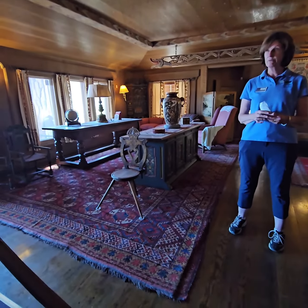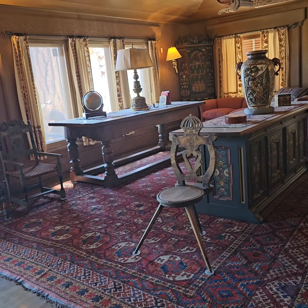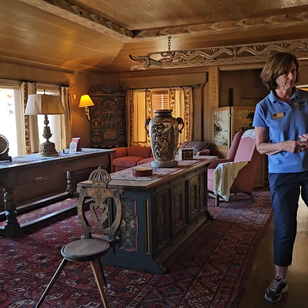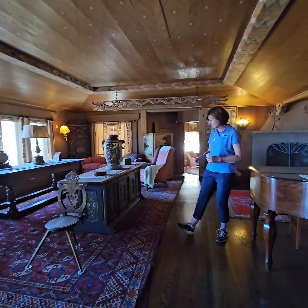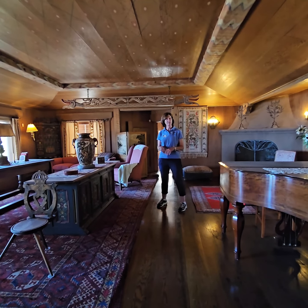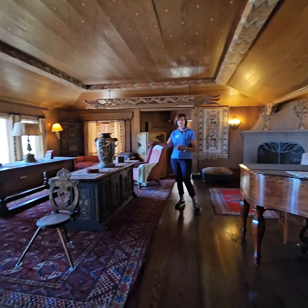Some pieces, though, were in the museums there. Couldn't take them, so she had pictures taken. And then she had master woodcarvers recreate those to look exactly like they did in the museum. And this is one of those pieces. It's called a Swedish bridal table. This is what a woman would get from her family as a wedding gift. And you'll see initials and date of marriage on the front.